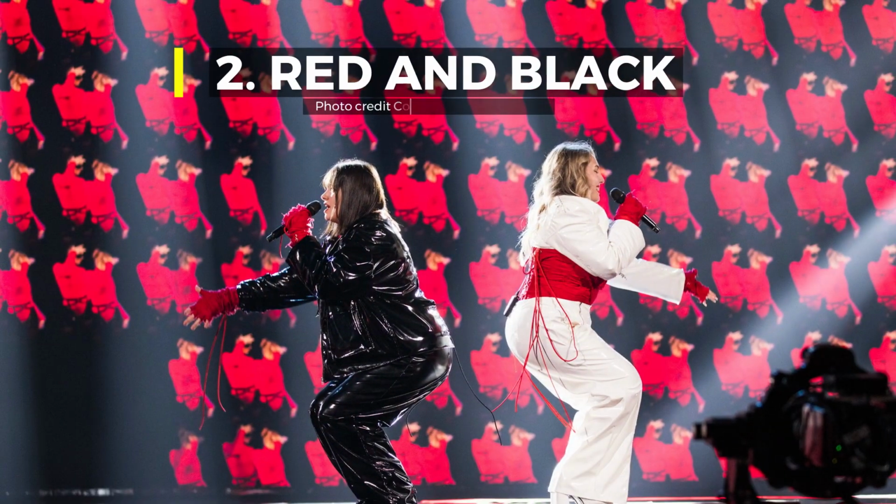Number 2 would be red and black. So essentially there's a few countries that definitely use this color scheme today. Let's start with Austria. Who the Hell is Edgar is obviously one of the fan favorites of the year, so a lot of hype about this.